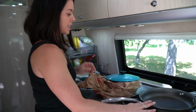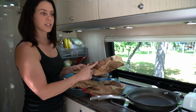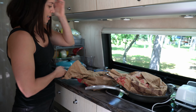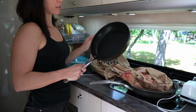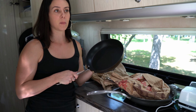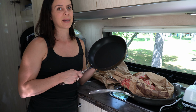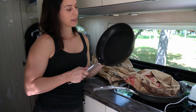I have a 12-inch skillet, a 10-inch skillet, and an 8-inch skillet. I store the skillets in these paper bags. They work really well so that they protect each other from themselves, and it also protects the inside of our cabinet from getting some grease residue or other grime inside of our closet. So it keeps our closet clean and it keeps our pans looking like new.